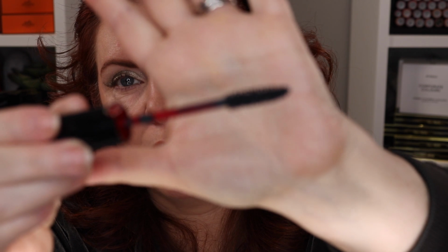I'm gonna use the Giorgio Armani mascara. I've been playing around with this one a little bit, and frankly, I just want to get more data on it. I think it's a really good mascara. I think it is a good lengthening mascara, which might be good for this look. We're about to find out. I'm gonna concentrate on the outer corners here.